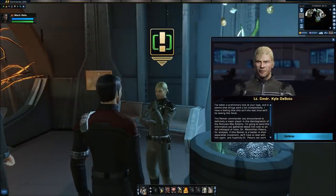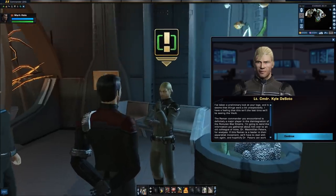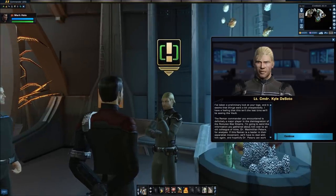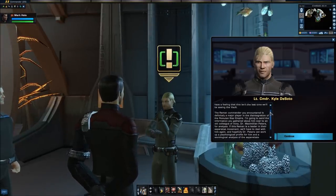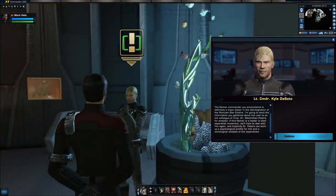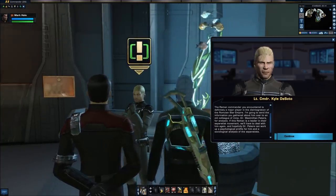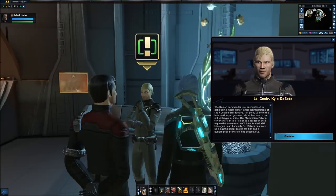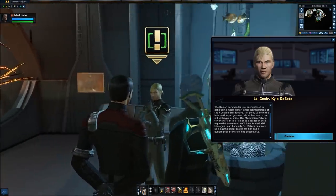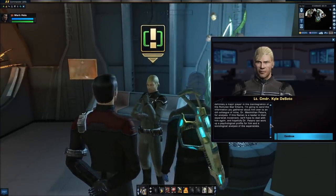I've taken a preliminary look at your logs, and it seems that things went a bit unexpectedly. I have a feeling this isn't the last time we'll be seeing the Vault. The Reman commander you encountered is definitely a major player in the disintegration of the Romulan Star Empire. I'm going to send the information you gathered about him over to an old colleague of mine, Dr. Maximilian Peters, for analysis. If this Reman is a leader in their separatist movement, we'll have to deal with him again. And hopefully, Dr. Peters can work up a psychological profile for him and a sociological analysis of the Separatists.